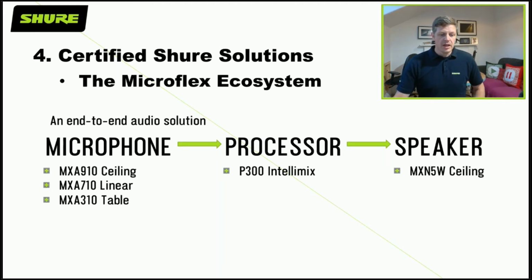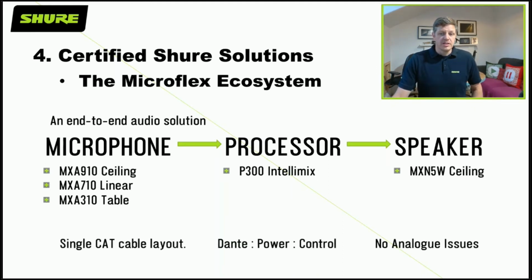So it's worth noting as well that all of these devices are a single category Ethernet layout cable infrastructure. They are layer 3 compliant, so they are Ethernet standards based. They will connect to a network switch, and they will coexist with other network things. We're not just using Ethernet cables to connect point to point. We are using Ethernet standards, so we actively connect to standard gigabit managed network switches.